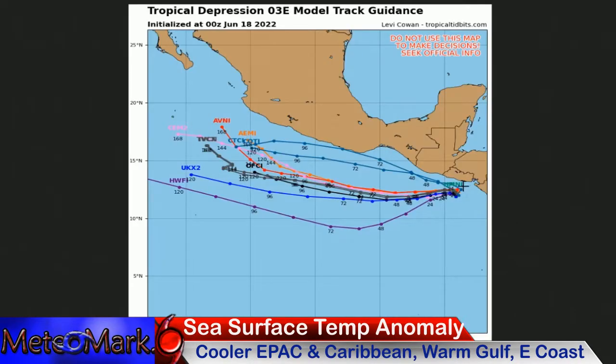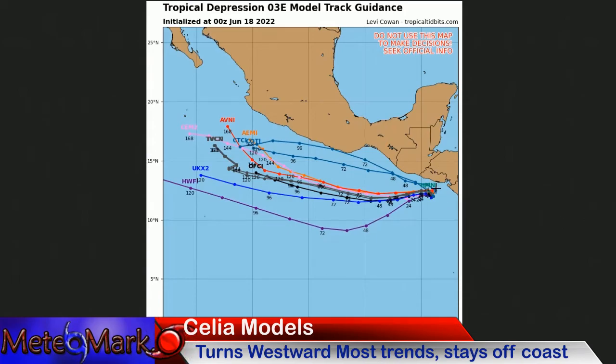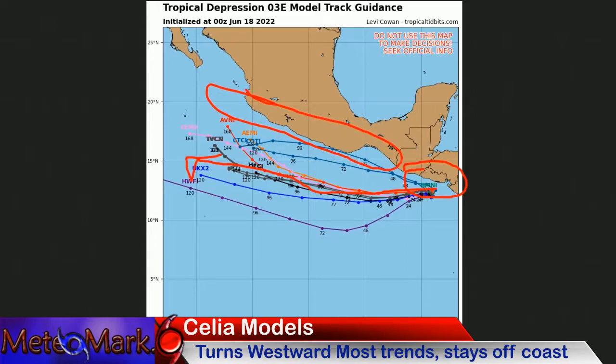And taking a look at the hurricane models, Celia pretty much on a trajectory towards the west. We will get some skimming towards El Salvador, but for the most part, we will keep the Mexican coastline pretty clear.